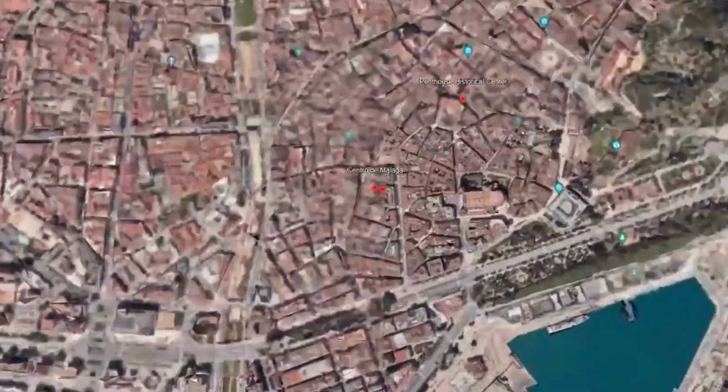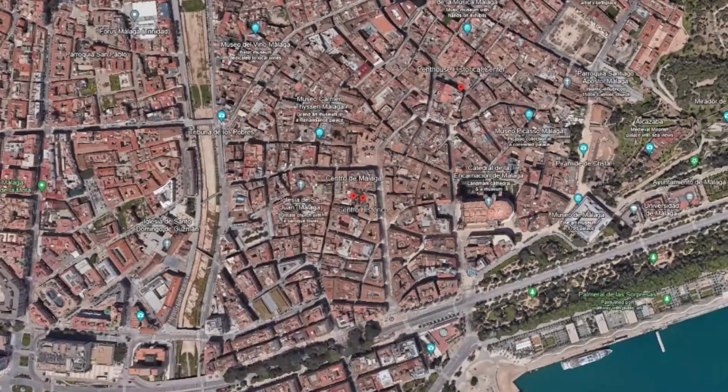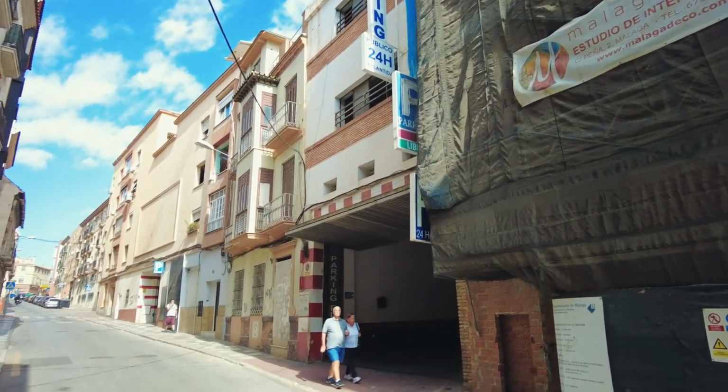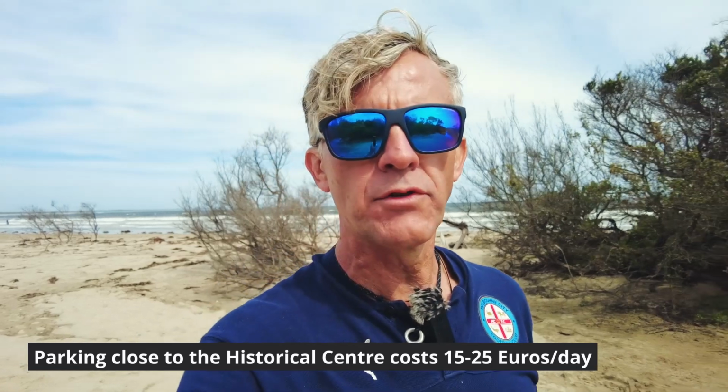But how easy is it actually to park in Malaga? Probably the two most challenging areas are the historical center and the area of Soho, and that's where street parking is very limited, if not non-existent, and you will have only the possibility to park in a multi-level garage, which will cost around 15 to 25 euros per day.